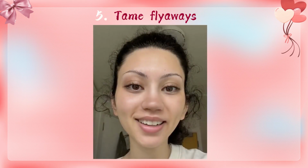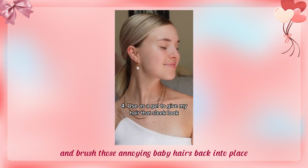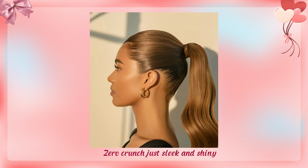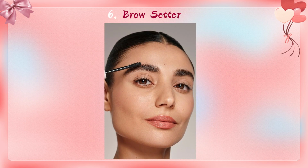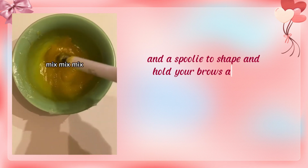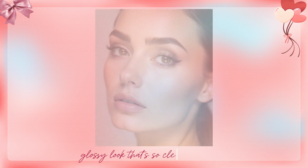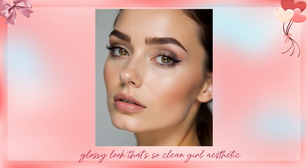5. Tame flyaways. Take a clean toothbrush, add a bit of Vaseline, and brush those annoying baby hairs back into place. Zero crunch, just sleek and shiny. 6. Brow setter. Forget brow gel. Use Vaseline and a spoolie to shape and hold your brows all day. It gives them a soft, glossy look that's so clean girl aesthetic.